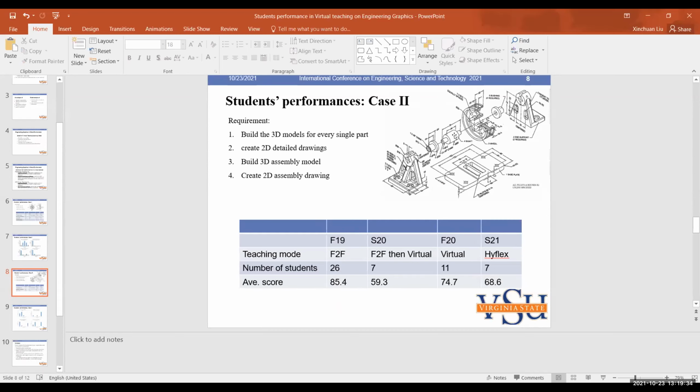At the end of the semester, students have already learned almost all the principles of engineering graphics, and already practiced in one semester. So they should know everything. We require students to build the 3D models for each single part, and create the 2D detail drawings for each part, then build the 3D assembly model, assemble them together, and then create a 2D assembly drawing.